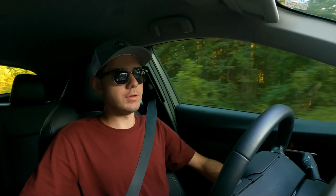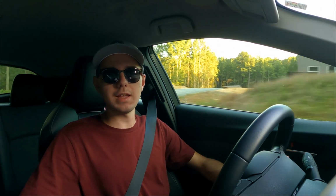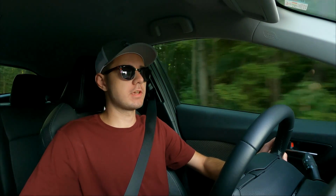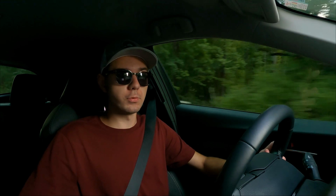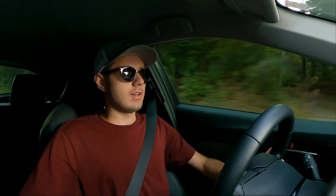The CHR was actually originally intended to be a Scion in the US. Scion was, for a while, Toyota's kind of funky, millennial, more affordable brand that they had in the US. And this car was well under development by the time Scion was killed off in 2017. In fact, they already had a concept version of it out, I think, the year before, which explains why it looks the way it does, and why it's called the CHR, and why the interior is so quirky.